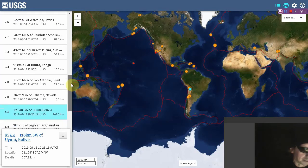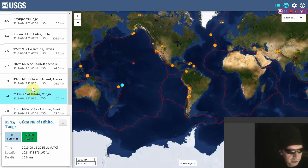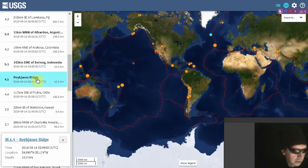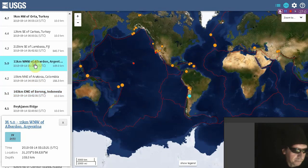Let me get back to the list here and move on, as we don't want this video to be too long. Here's a 5.4 at Tonga. I think that's the largest quake of the past 24. Possibly this one at the Reconnaissance Ridge. There's a 4.5. Okay, that's a 4.5 at the Reconnaissance Ridge. 5.1 at Indonesia. 5.0 at Argentina. That one at depth.